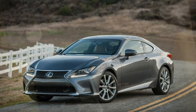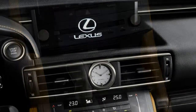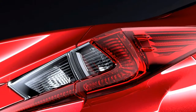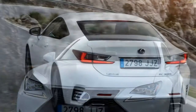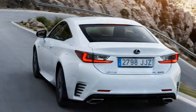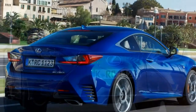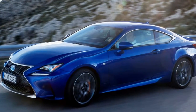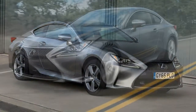Three grades: Luxury, F-Sport and Premier. Generously appointed lineup. Very limited array of options available. The standard RC is available in three familiar Lexus trim levels: Luxury 300h only, F-Sport and Premier. The generosity of the standard equipment means options are few and far between, bucking the premium sector trend. Standard Lexus RC coupe equipment.